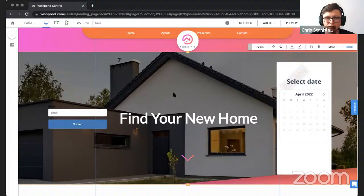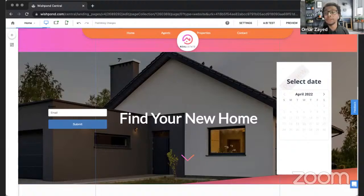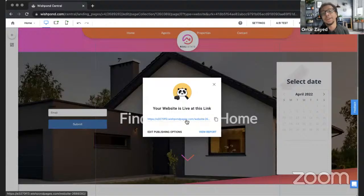All right, thank you, Chris. And the last thing I want to highlight on the website is the publishing part. As Chris mentioned, we have two options for publishing. The default one is publishing through Wishpond. So you're going to get a Wishpond link. It's going to be wishpondpages.com and then slash the website number.